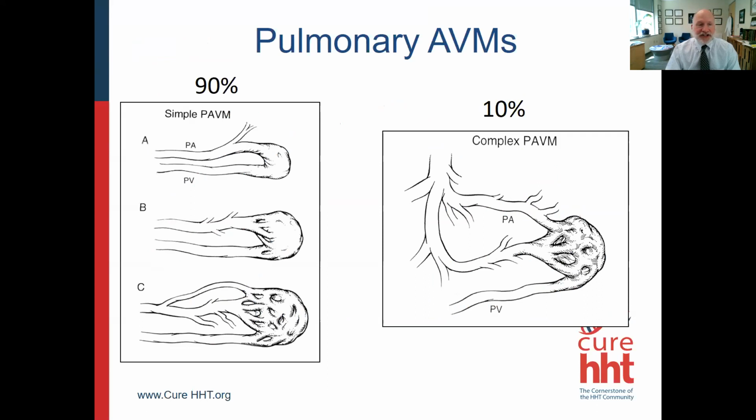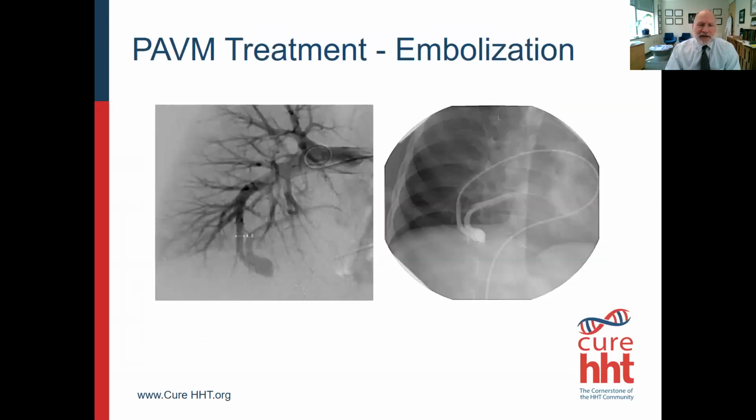So pulmonary AVMs, here's some diagrams of what they look like. Most pulmonary AVMs in HHT are what we call simple, meaning there's a single artery and a single vein. And so 90% of them will look like the 3 drawings, but some of them can be complex with several feeding arteries or veins. Here is a contrast image of the lung field, the vascular bed of the lung field, and I think you guys might be able to see down here is a pulmonary AVM. It has a feeding vessel of 4 millimeters across, and this clearly looks different than all the other little tiny capillaries that are present in the lung field.